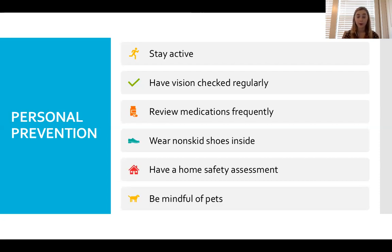While most of us are at home, we may not be able to go to the exercise classes or go to the gym like we used to. So trying to stay active at home could be just going for a walk around.